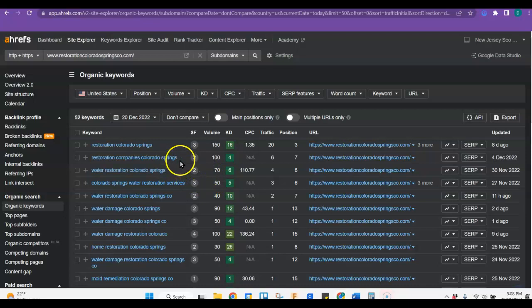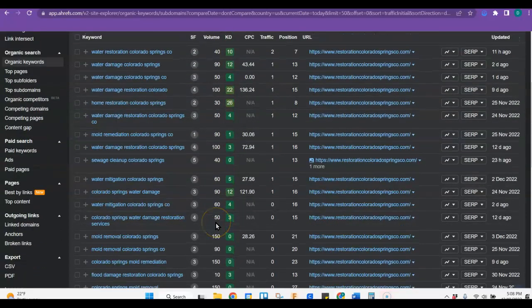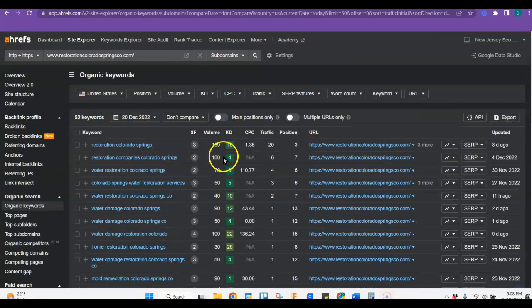So Restoration Companies, Colorado Springs, 100 people look for that each month. Water restoration, 70 people. Down here, water damage restoration, 100 people. So all of these numbers really add up. There is definitely the volume there for you to pull in a decent amount of traffic from the internet. So just do those few little things, and that's going to help you rank higher, and it's going to help you make some of this business your own.